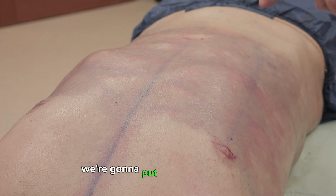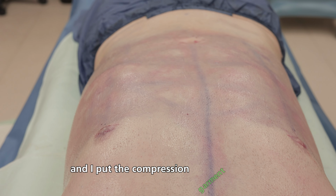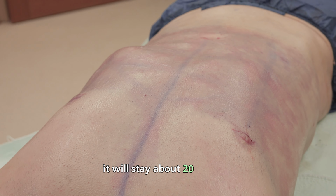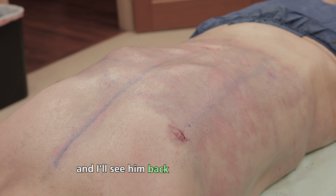Stitches are in. We're going to put dressings on this, and I put the compression garment on him and get him to the recovery room. He will stay about 20 minutes, 30 minutes, 1 hour, whatever. And he'll drive home himself and I'll see him back tomorrow morning.